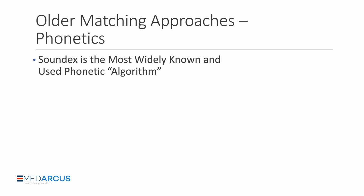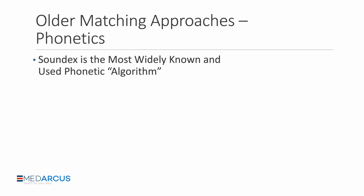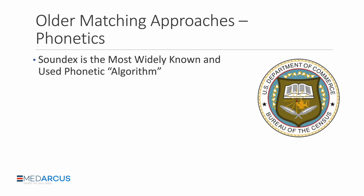Soundex is probably the most widely known and most widely used phonetic algorithm. It's not really a matching algorithm for the entire medical record because it only matches the names, first and last name, or maybe even middle name. But I mention Soundex here because a lot of organizations use it on a daily basis to find patients in their EHR. Even the US Census still uses Soundex because it matches data a century ago.